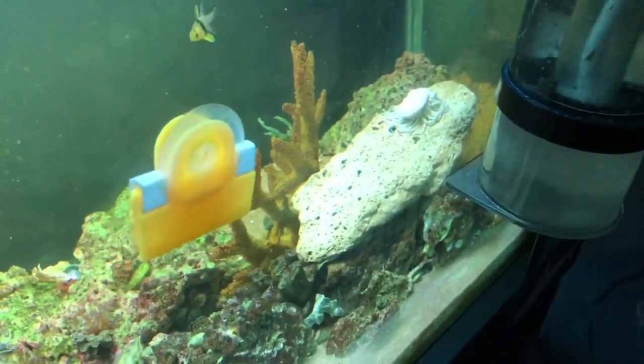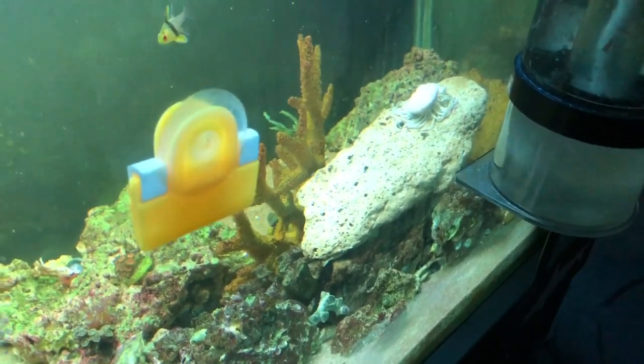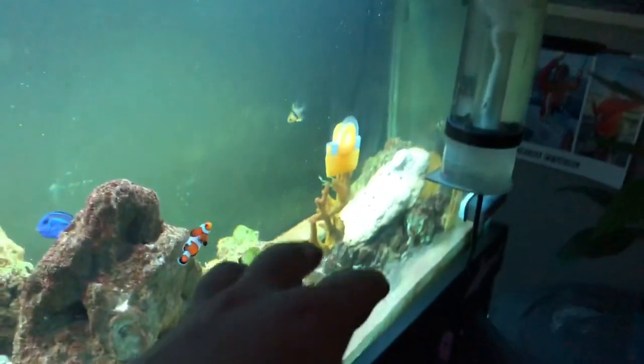Well, hopefully she pulls through, and if not, I will have to pull it from the tank, which kind of stinks. Other than that, we got the two cardinal fish over here. I'm not sure where the other one went. She's actually back there. They were kind of schooling early, which is really cool.